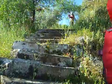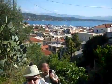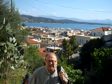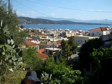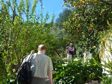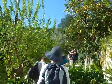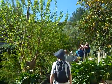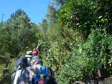I never remember the name of this. I think it's called Gythia. This is another view of Gythia from the steep stairs that we're hiking on today. And harbors. Pretty steep path and looks like a lemon tree. And of course our hikers. Just past the lemon tree is an orange tree on this trail.